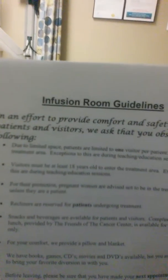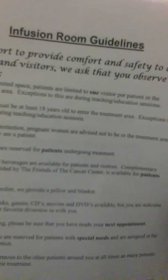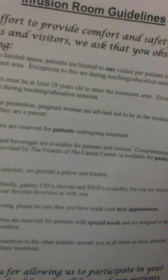No? Okay. The last sheet is the infusion room guidelines. So we just have a few rules for the chemotherapy room. The first one is she can have one person stay with her the whole time from the time she walks in to the time she leaves. The person must be 18 years of age or older, and they should not be pregnant. The recliners in the chemo area are for the patients. We do have visitors try to sneak in the comfy recliners, but we have chairs for the visitors.